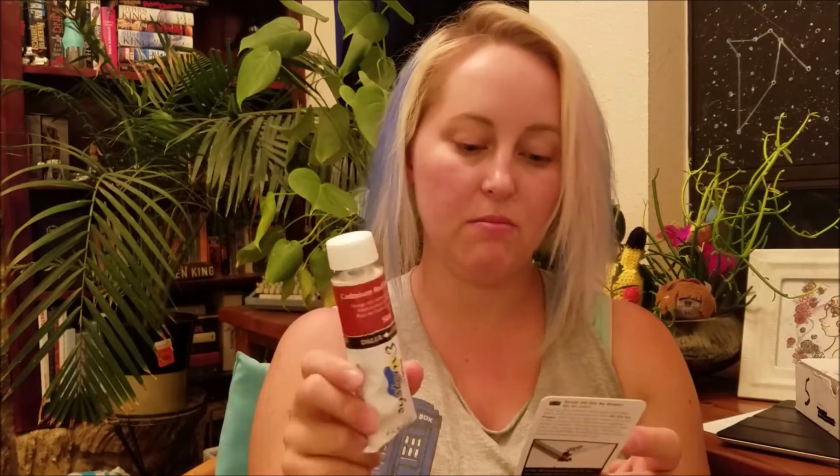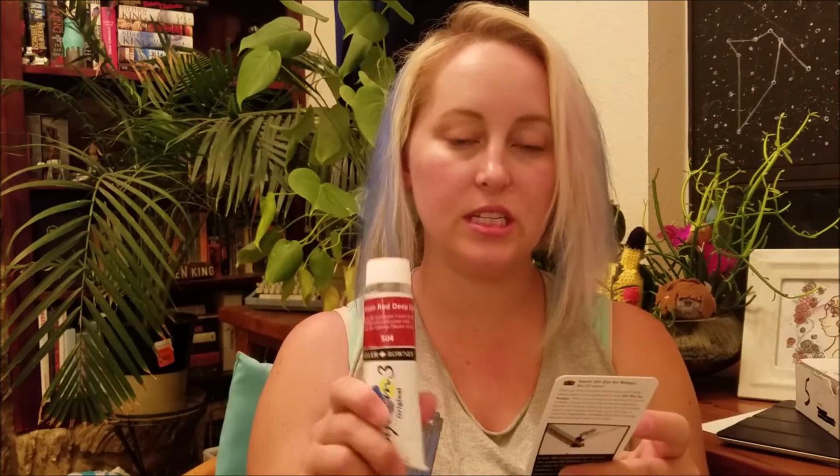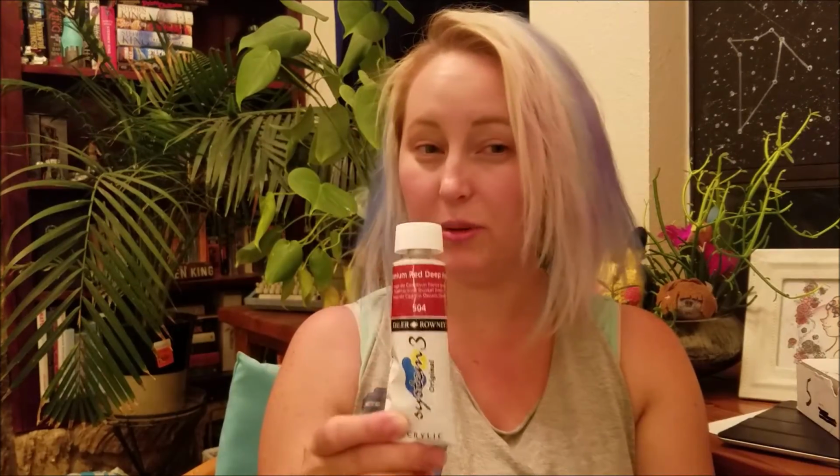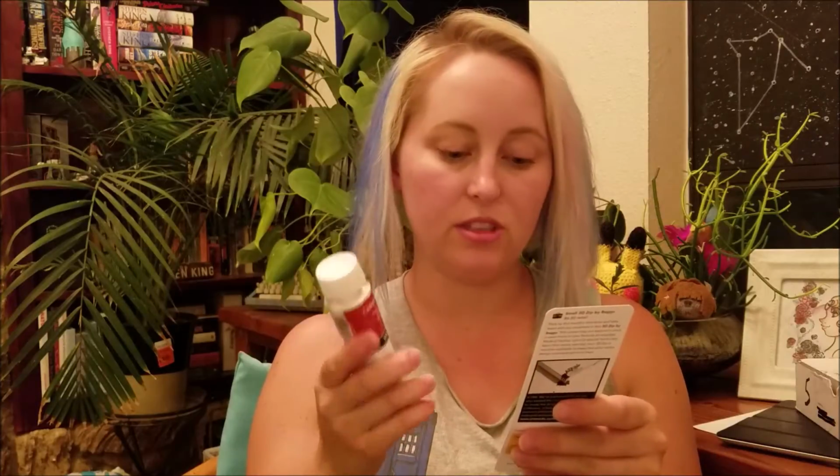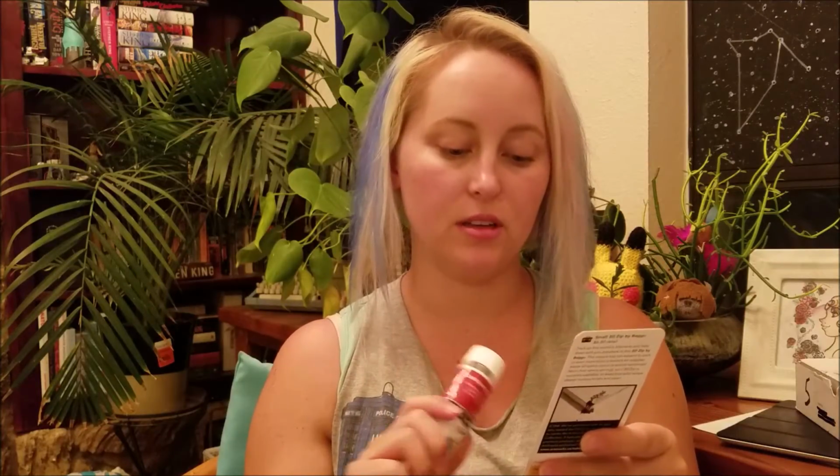System 3 medium body acrylic paint. This retails for $6.50. Now I know that you can get these on Dick Blick for a little bit cheaper. I don't know how much, I'll have to check. This water-based paint uses high quality pigments. The acrylic paint can be laid down thick or can be thinned with water to create a watercolor wash effect. So this will be fun to paint with. And the Copic Classic marker, this retails for $7.99.